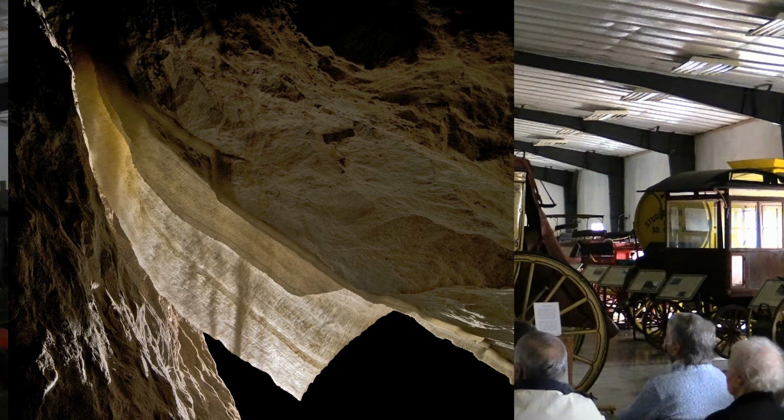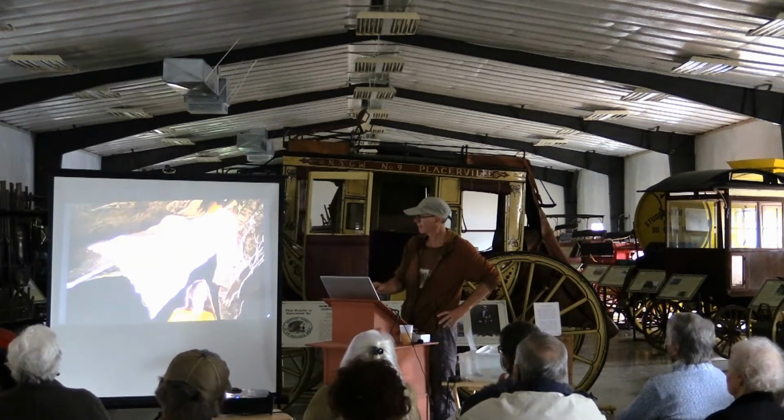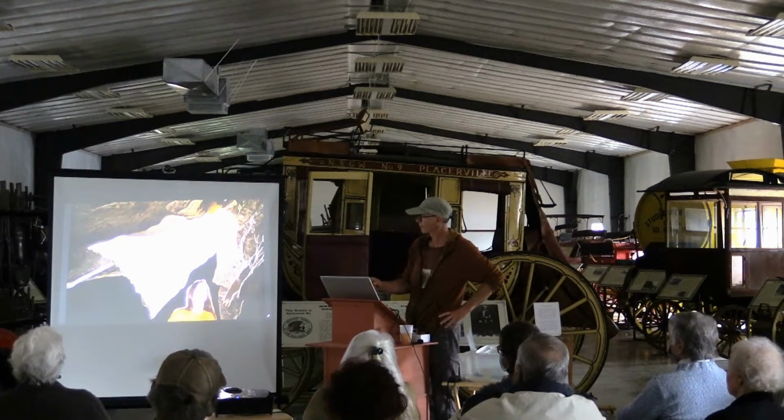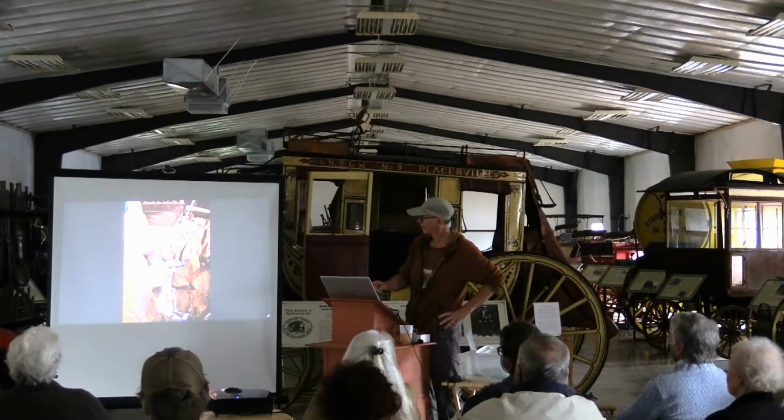And here's an example of a drapery. It's got no impurities, so it's pretty much pure calcite and is practically clear. So I think this is called something like the bridal shawl or something. It's on the other segment of the trail in Mercer.